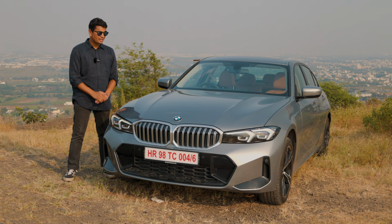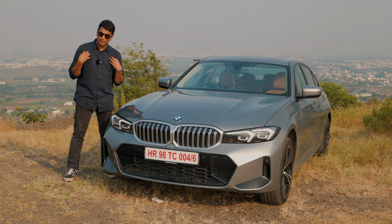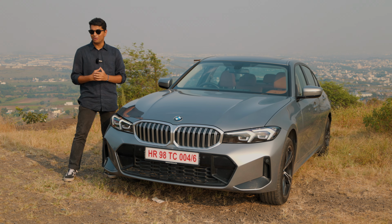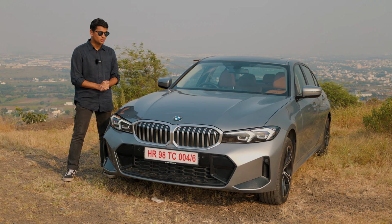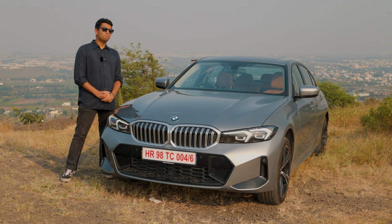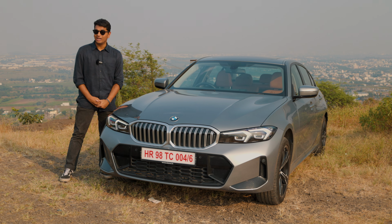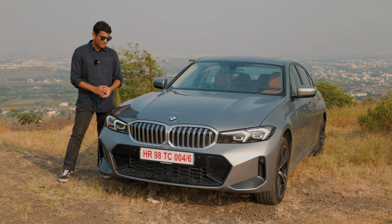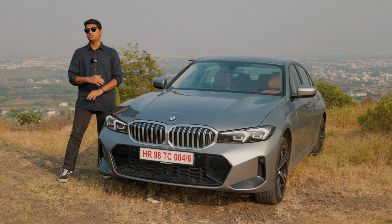So in my opinion, the only change that I would do if I was BMW was get the 340i rear wheel drive car to India, because I'm a petrol head, I'm an enthusiast, so of course the 3-liter inline 6 turbo car would be a much better option, especially in rear wheel drive trim. But I'm not complaining. For us Indians, these sort of roads, this B48 2-liter car is just fine.